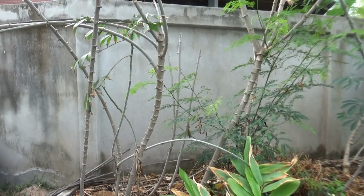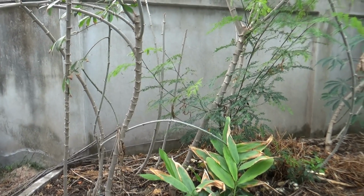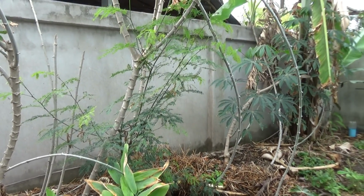The papaya tree is gone. The papaya is no more. It was a good one. That was the best papaya tree we've ever had, that's for sure.